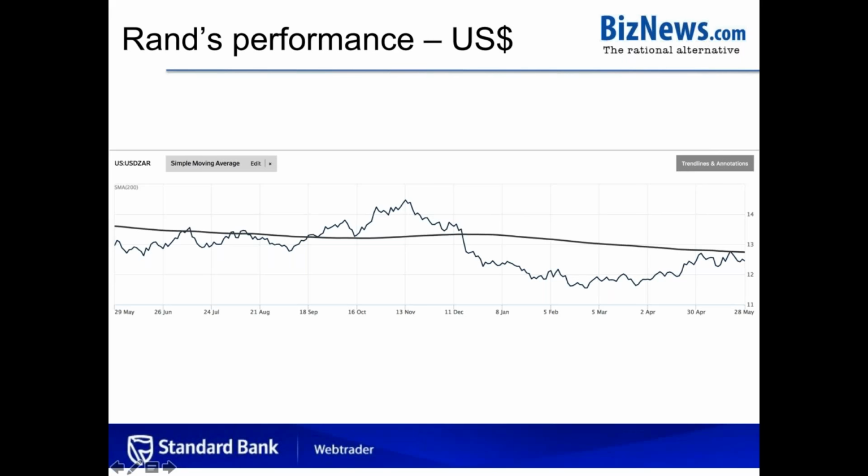As you can see on the Rand, though, the Rand's performance against the US dollar has been very comfortable. And we're still well below that 12, well below that 13 to the dollar. The big move, as you can see, was since mid-November last year, when the Rand was trading around 14.50, and it has appreciated to 12.50 since then. What is interesting is that most other emerging market currencies have actually depreciated considerably in the last couple of months as the emerging markets have come under pressure.